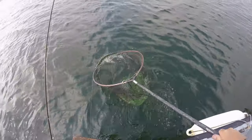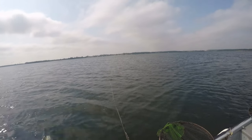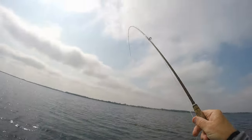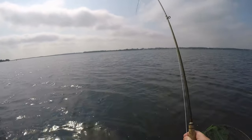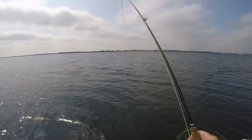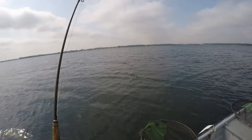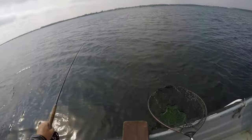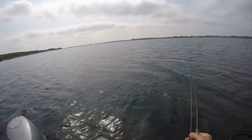On it. Away you go. Cool. He's off. That is the way they are at the moment. Yep, that's a good fish. That's a good fish. Yeah, that's a good fish. Lovely take. Oh, he's suddenly woken up, this one. Taking that point big red again.